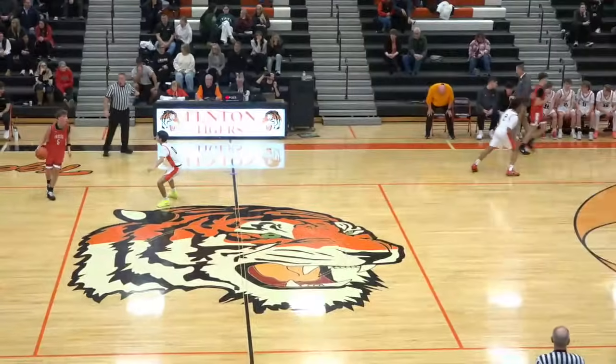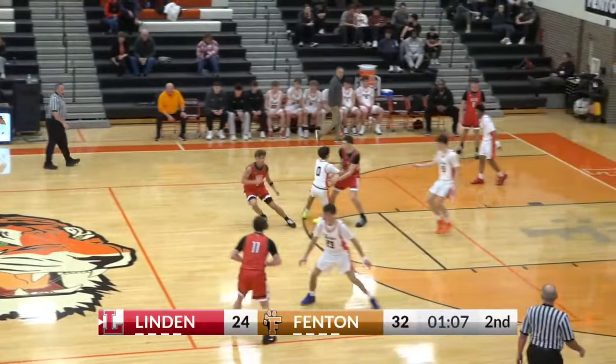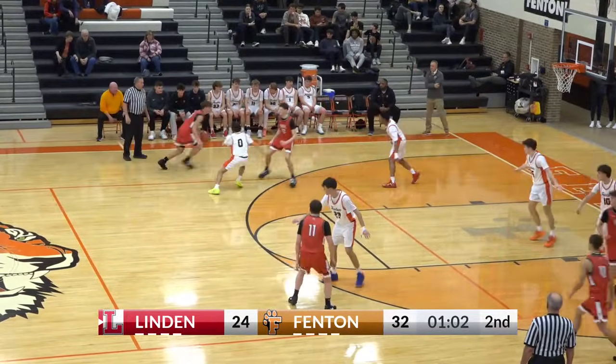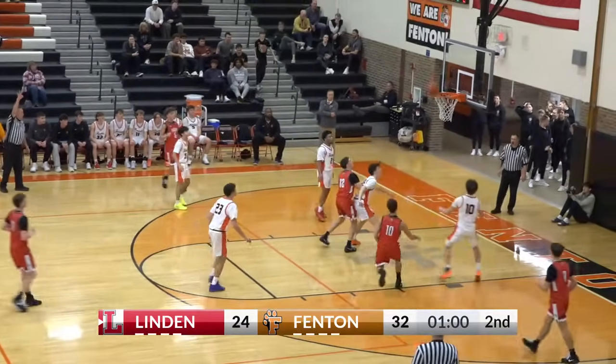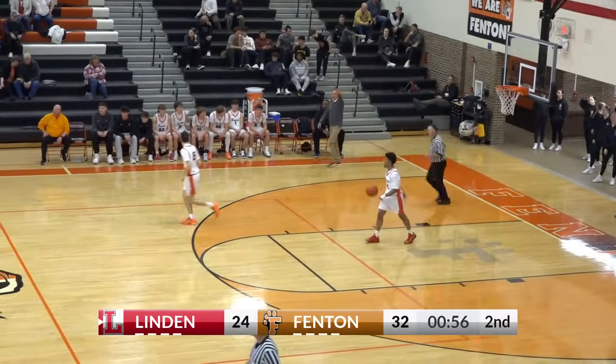Welcome back inside Fenton High School. It's a rivalry matchup in the Flint Metro League where Fenton leads Linden 32-24. Just a minute remaining in the first half of exciting action. Pull up, Jay, off the mark. It's pulled down by Fenton. They have a chance to extend this lead here.